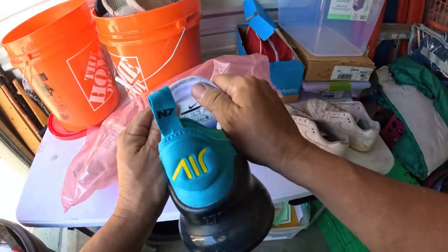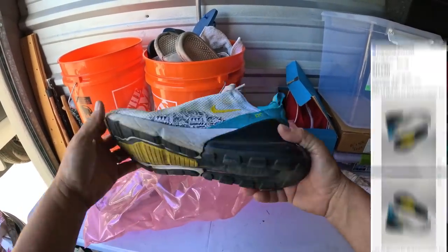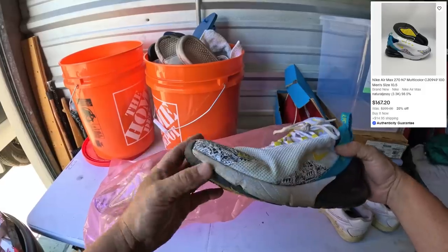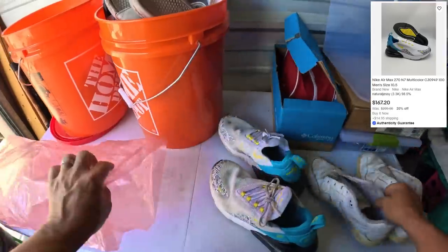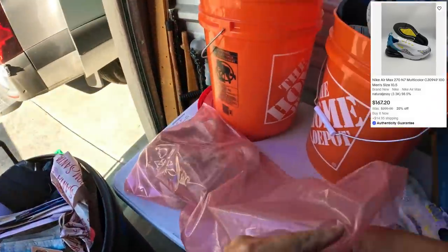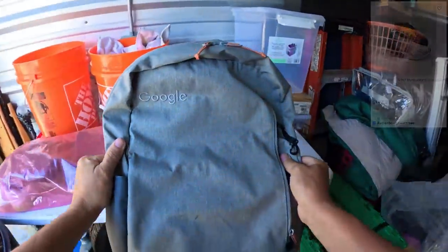Ooh, that's a little big for me, but CJ0949-100. Those are pretty nice. A little bit of wear right here. Still, those are a decent find. Okay. All right, I'm gonna keep it going. Keep it going. Oh, look at this Google backpack.